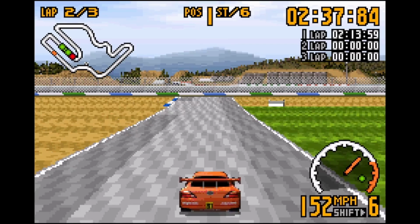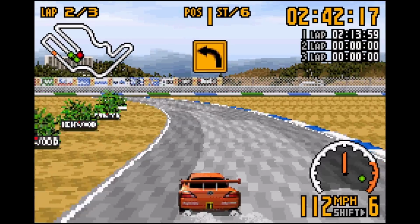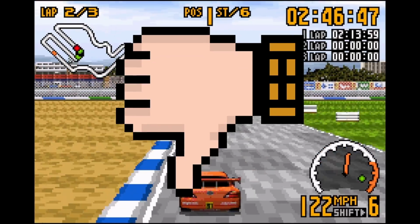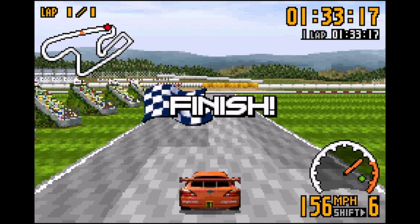I'm sure if you had this as a kid and had little to no experience with other racers, you may have fond memories of it, maybe? But I just found it dreadfully dull. This one gets a thumbs down. The only worse thing than a bad game is a boring game.